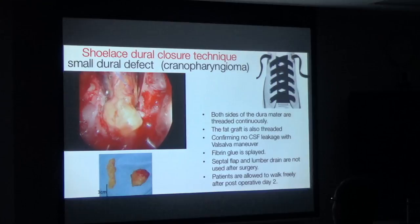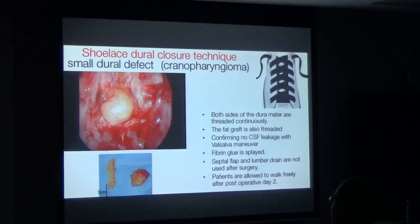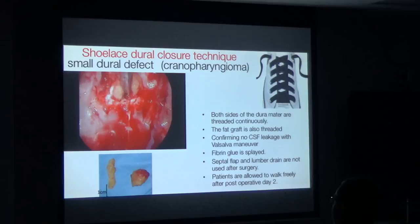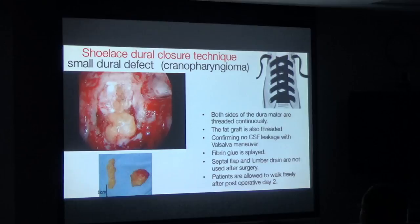I think if you try it for the first time, you feel it's really quite difficult. But after 5 or 6 cases, you think this one is very fun. I like this technique. I can reconstruct the dura within 50 minutes. It's not so time consuming. Like this, I don't use the nasal septal flap and lumbar drain after the surgery. After suturing the dura, we spread the fibrin glue over this area.